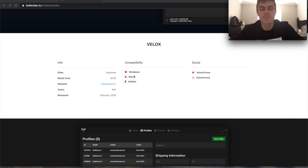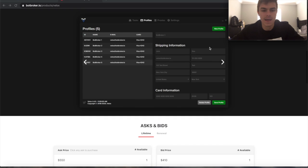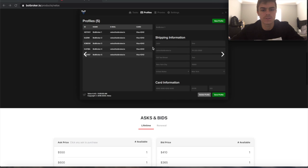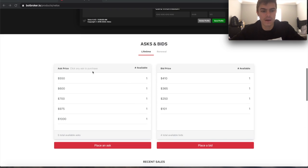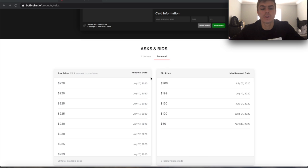So as you can see, Windows, Mac, Mobile retails 150 euros. Released back in February 2018, so it's been around for a little bit. This is their social media where you can find restocks and stuff like that. This is just the UI, the user interface, which I'll show you in a sec. So this is for lifetime. This is the copies and what they're selling for, and this is just the bids and what people are willing to pay. Same thing goes for the renewals.